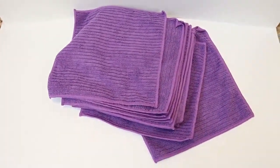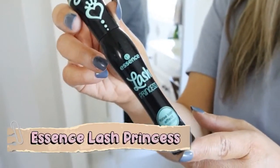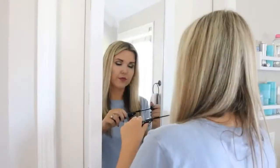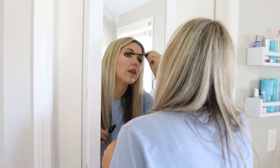Okay, so a stocking stuffer that I always recommend is my Essence Lash Princess Mascara. This is the mascara I use all the time. I put two coats on every morning. It's great. It doesn't smudge, and it's only priced at $4.99. This mascara is awesome. It's better than any high-end mascara I've ever tried, and I really can't believe that it's only $4.99.